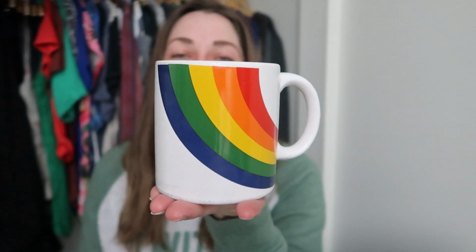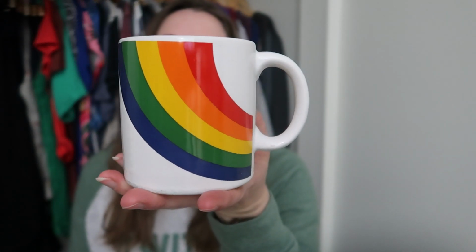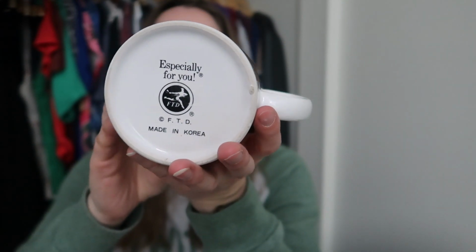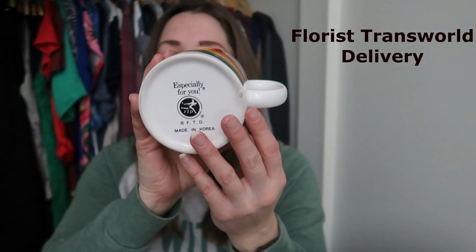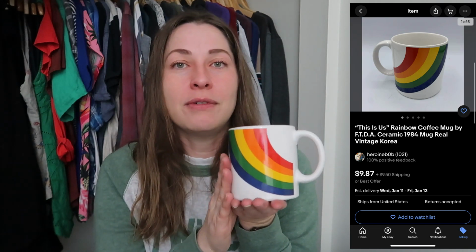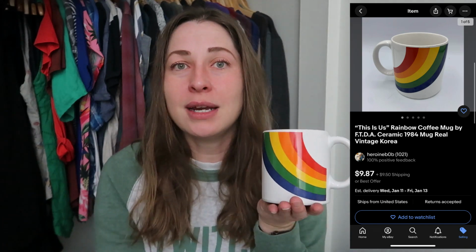And I also picked this up because this is from 1984. This is made in Korea. It is from FTD, which is the something floral, whatever. But this particular mug, because of this beautiful rainbow, has become kind of like a pride symbol. And I'm here for that. So this holds 12 ounces. Those Pizza Hut mugs hold 8 ounces, but this holds 12 ounces. So it's a standard size mug.